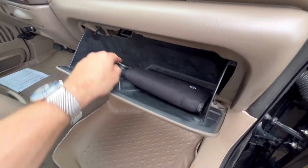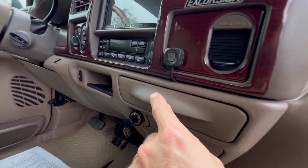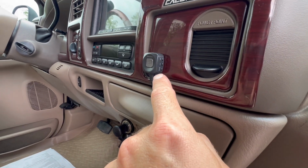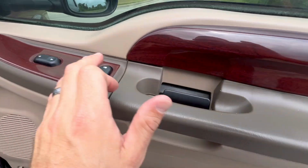Owner's manual's in there. Lock for the wheels in there. I don't know what that is. It says Pioneer, and it's got plus and like a volume control on there. I'm not sure what that is. And this wood grain matches perfectly.